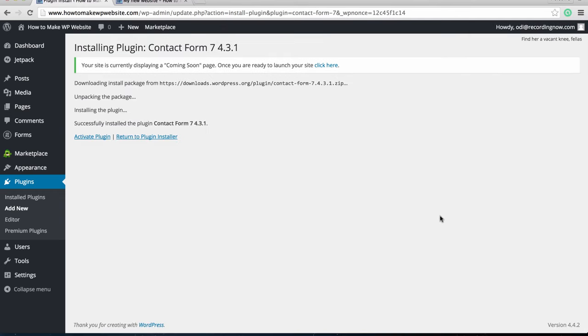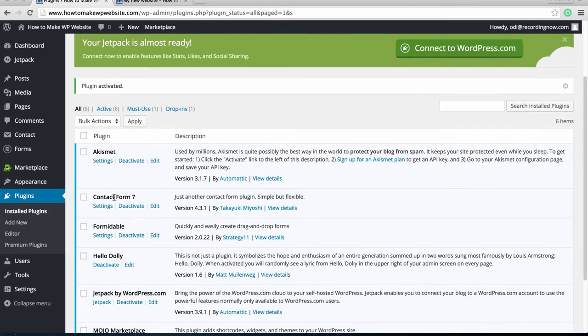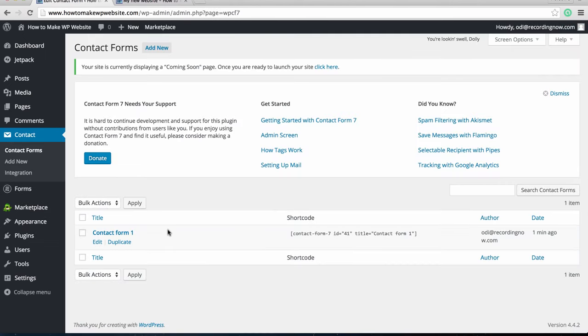After the plugin installs, click Activate Plugin, which will take you to your installed plugins page. Now click Settings underneath Contact Form 7, where you can view and customize your contact form. There's already a basic contact form in here, so what we can do is implement it onto a page using what is known as shortcode.